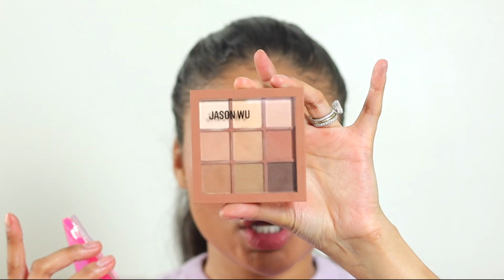Okay, so next we're going to move on to eyeliner, eyeshadow, all of that. I'm not going to do anything too crazy. I think I'm going to go with this one. This is the Jason Wu palette.